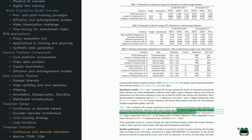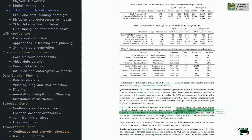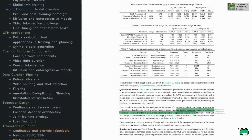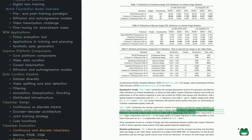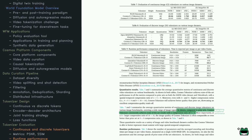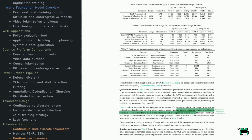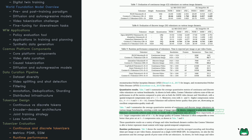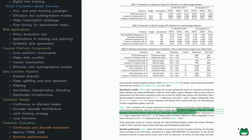Moving on, we compare continuous and discrete tokenizers on popular image benchmarks, MS Coco and ImageNet, and see how Cosmos excels in reconstruction quality. It also does well at different compression rates, measuring results with peak signal-to-noise ratio and structural similarity. The upshot? Cosmos balances quality and compression nicely. Runtime performance is also encouraging, with faster encoding and decoding times and fewer parameters than some competitors. All these metrics underscore Cosmos's efficiency and adaptability for handling a range of data types.